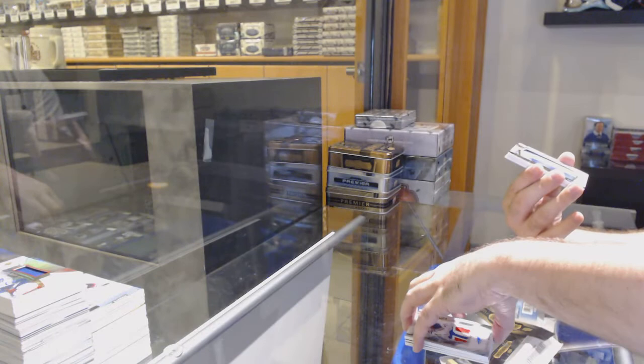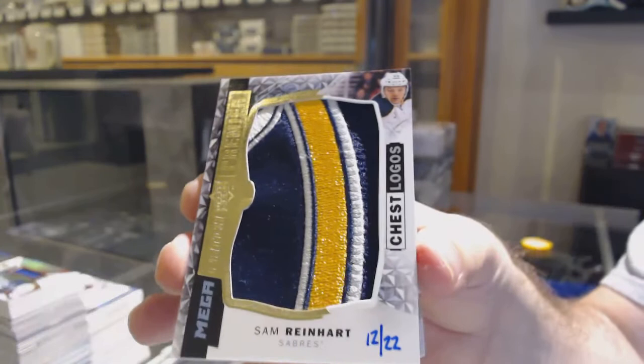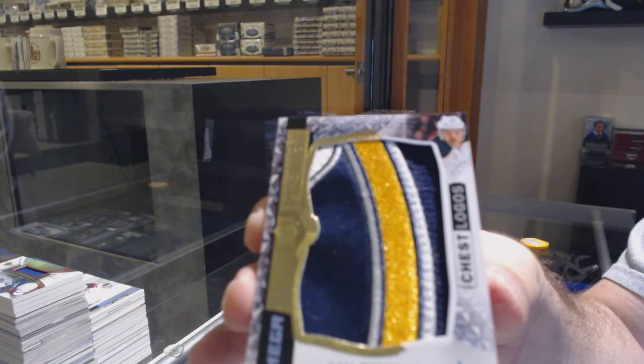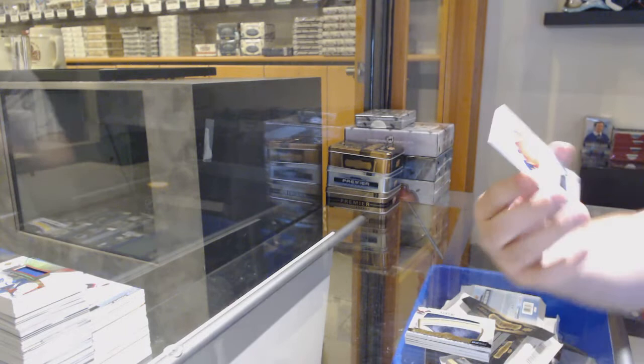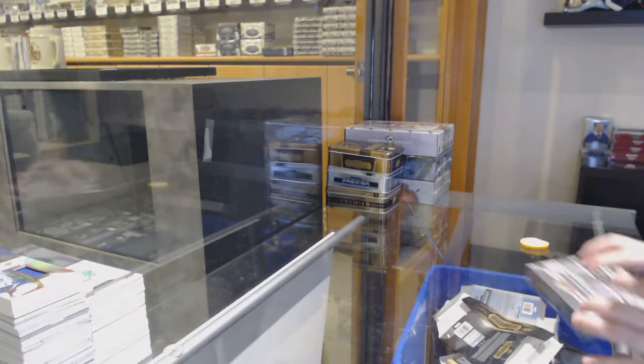For the Buffalo Sabres, Chest Logos Mega Patch, number to 22, Sam Reinhart. Number to 22, Sam Reinhart. For the Panthers, a 65, Sam Bennett. And for the Dallas Stars, $3.99, Brett Ranford. Woo! We got some killer cards now. Let's keep it going.